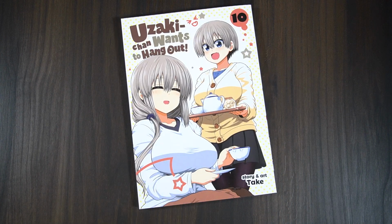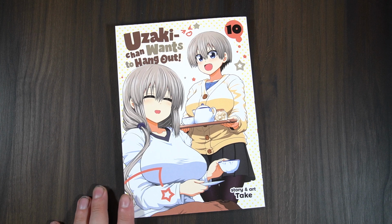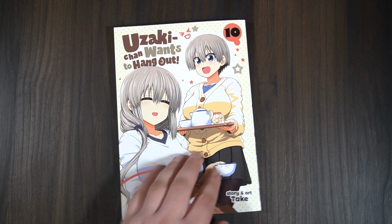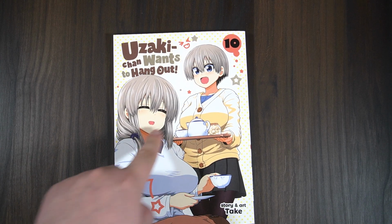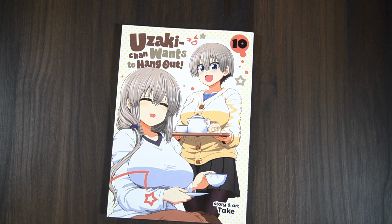Then here we have some more 7 Seas. We have some Saki-chan Wants to Hang Out. This is 7 Seas, we need to talk. Y'all thought we weren't gonna notice, but where are the embossed titties? Like, perfect case right here. Where is the embossing? Y'all are slacking.